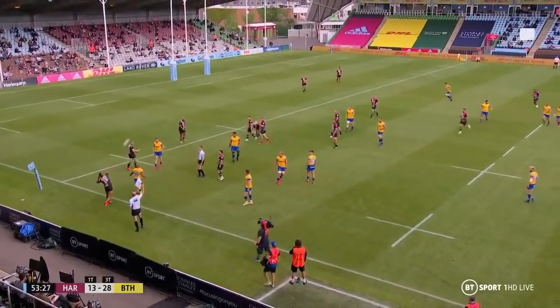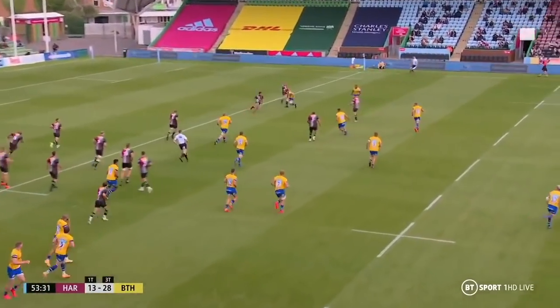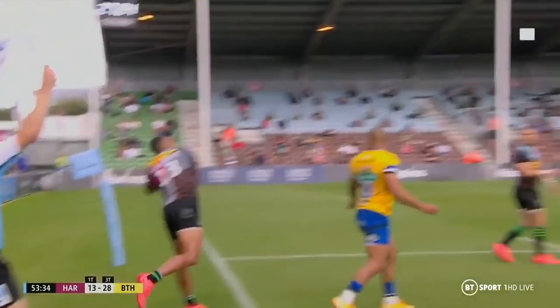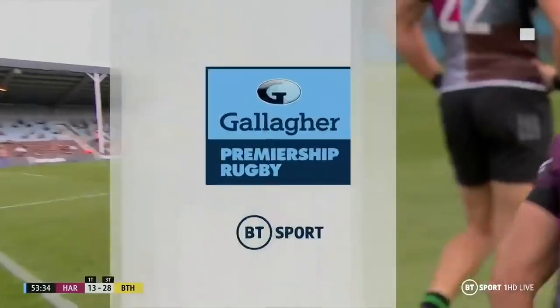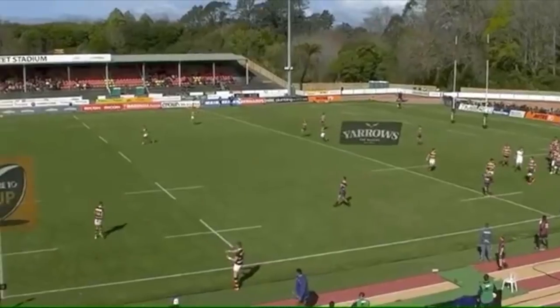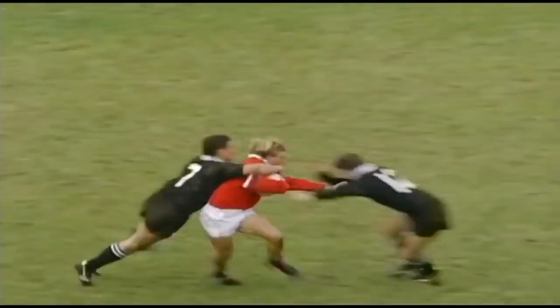Have a look at this from Joe Marchant. That is, what, is that a 50 yards NFL throw? That is just incredible. Look at this. All in the wrist. Perfect. Beautiful kick again by the outside half. The long gridiron type throw there.